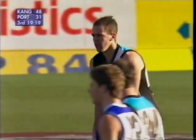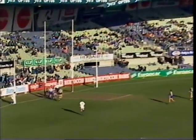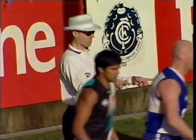So here's Matthew Bishop. From 55 metres out. Kick on its way. It's a thumping kick. It'll go right towards the line. In fact, it clears the line. Goal to Matthew Bishop and a great start to Port Adelaide.